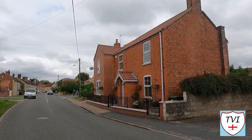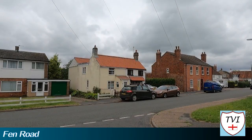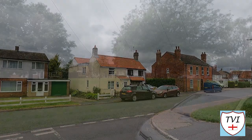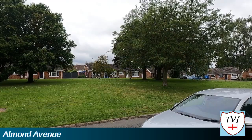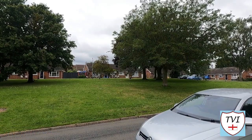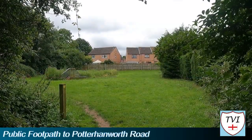This road runs out into the Fens, hence the name Fen Road. It passes through a separate part of Heighington called Common Square, which features Cobb & Sons farm shop and a small industrial estate. For us though, it's Almond Avenue next. This is an area of council houses built in the early 1950s. During the war, this was a barley field whose crop was cut by a horse-drawn binder before being carried to Manor Farm by horse and cart.